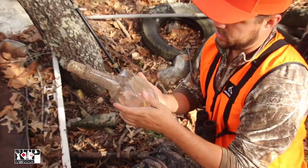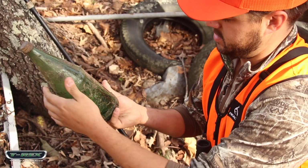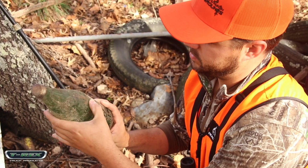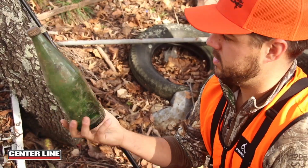I don't know what it is. It's 4/5 of a quart. This is probably, oh, it's got liquid in it. Wow. Perfectly good. No deposit for refill. Dispose of properly. Probably old Mountain Dew or something, or 7-Up maybe.